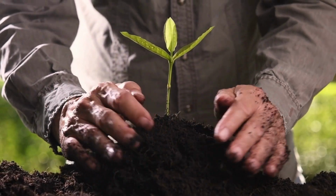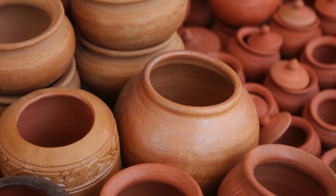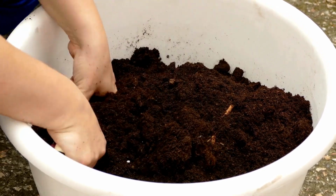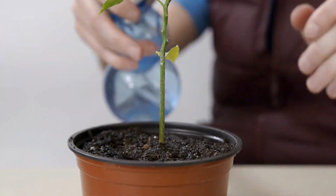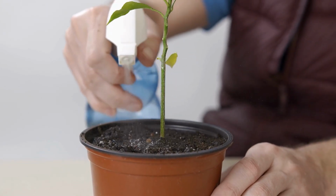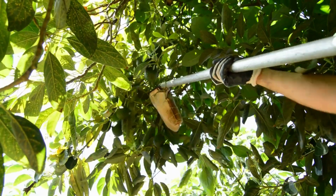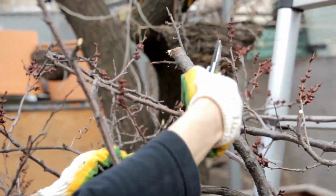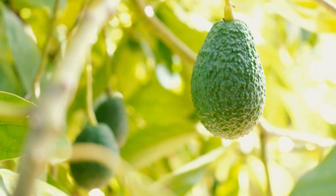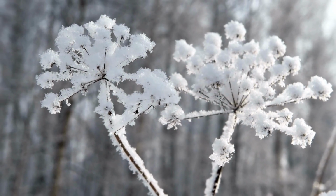If space is limited, avocado can be grown in containers. Choose a large container with drainage holes. Use well-draining potting mix and regularly monitor for soil moisture. Container-grown avocados can be moved indoors during adverse weather conditions. Avocado trees, whether grown in the ground or containers, benefit from regular pruning to maintain shape and encourage robust growth. Adequate sunlight and protection from frost are essential for a thriving avocado orchard in your backyard.